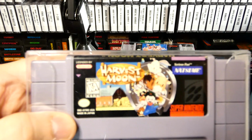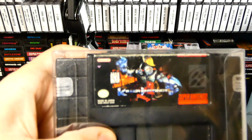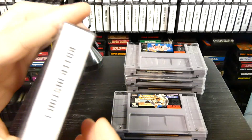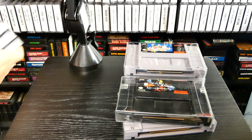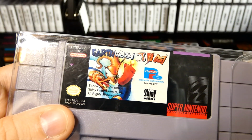We have a copy of Harvest Moon for the Super Nintendo, as you can see there. We have a nice black cartridge copy of Killer Instinct, and this looks like it might have been a rental. You have all these rental stickers, or warning stickers on it. And we have a copy of Earthworm Jim for the Super Nintendo.